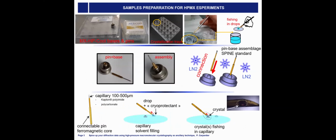Sample preparation for the high pressure freezing machine is relatively similar to that for classical X-ray crystallography. We use specific HP pins, which consist of a pluggable assembly, which can be connected or disconnected inside liquid nitrogen, and constitute a SPINE standard sample holder. We fish the crystal with a capillary at the extremity of the pin directly in the drop of the crystallization tray.